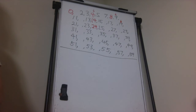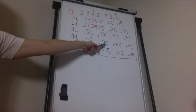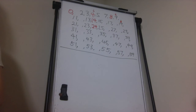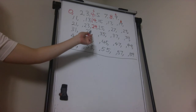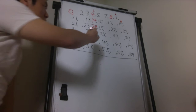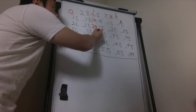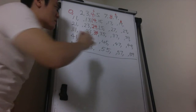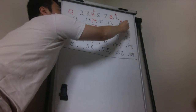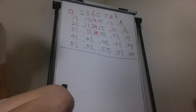Next to 45. No. Next to 45. You mean next to 35? Yes. No, both of them. Which ones? These two? Yes, both of them. Ah, okay, so you want the in between 33. You were saying that before, right? And also, where's the 29 that I just said? It's here. Oh. Okay. That's right there.